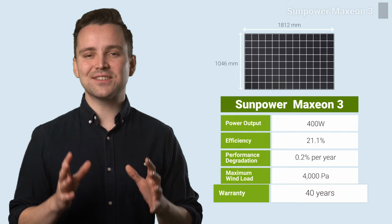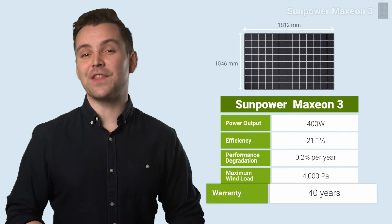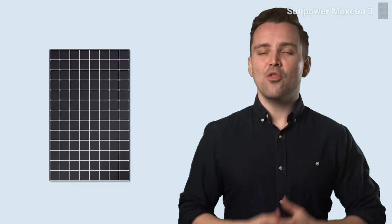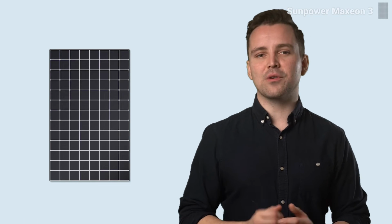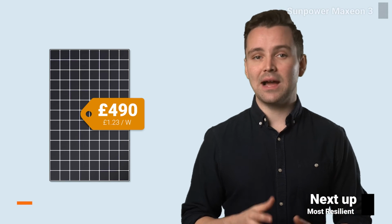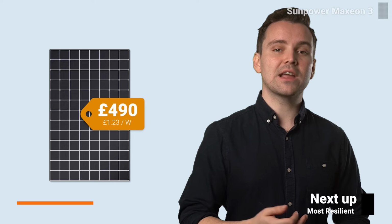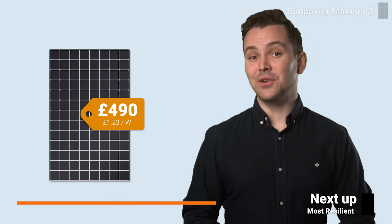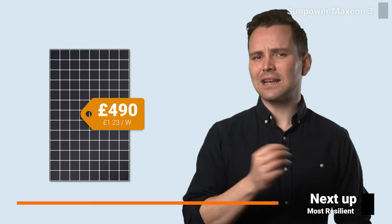They also offer an exceptional warranty of 40 years for their panels, so you can be sure that your investment will be for the long term. The Maxeon 3 panels are a little bit more affordable than the 2 previous panels as well, at around £490 per panel, while still giving an output of 400 watts. So they can be a great option if you need high performance, but have a slightly smaller budget.